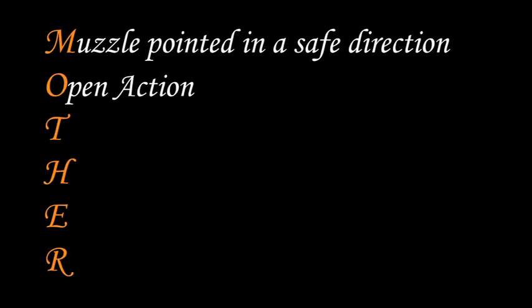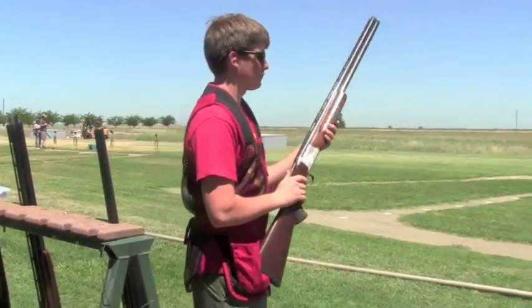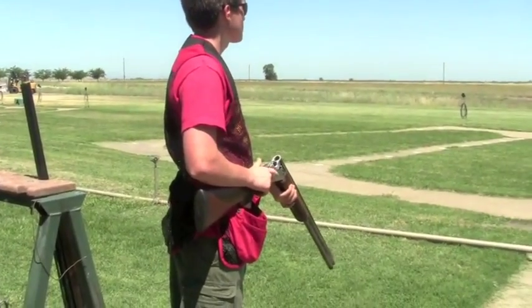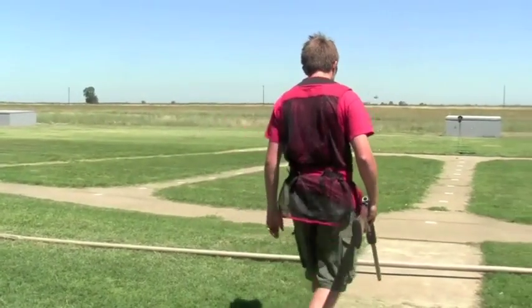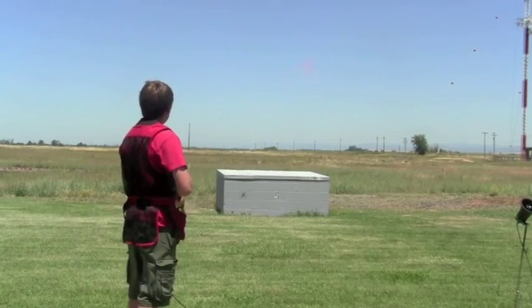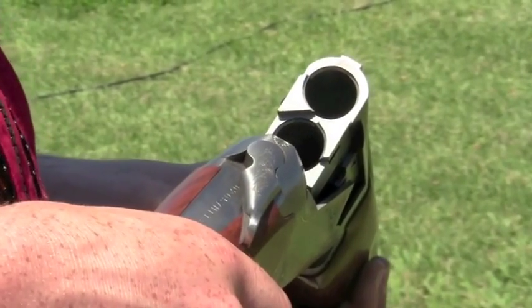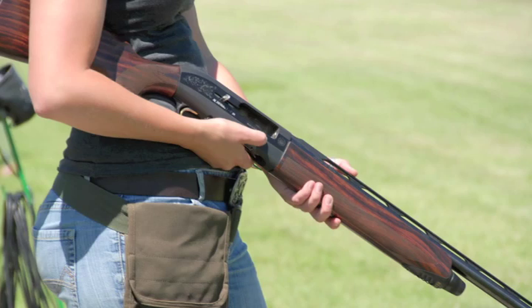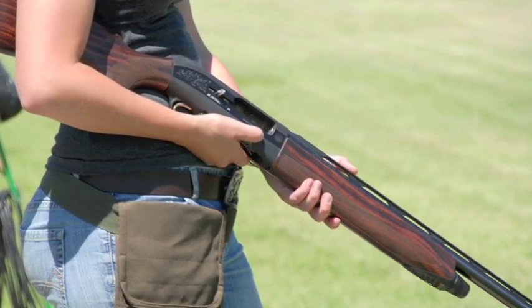The O of Mother stands for open action. Another very important method of avoiding accidental injury to yourself or others is to keep the action of your gun open and empty. Treat every gun as if it was loaded. Also, if you are unfamiliar with the shotgun and do not know how to properly open the action of the gun, locate someone who can assist you. A gun with an open action shows everyone and yourself that the gun is safe and unloaded.